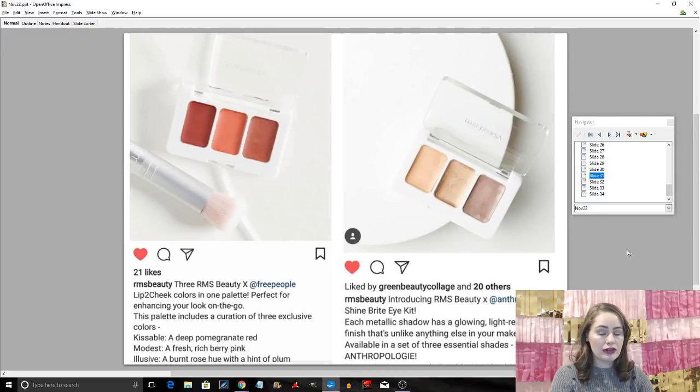And then also they have some collaborations that came out. Really confusing because one is with Free People, one is with Anthropologie, which those two shops and brands, along with Urban Outfitters, are under the same corporate umbrella, if I'm not mistaken. But the one from Anthropologie is the Shine Bright Eye Kit. So it's 3 colors from their eye polish range in this little palette. The eye polishes are really good colors, but they are cream, so you kind of have to set them with the same color of powder eyeshadow, so that's kind of weird.